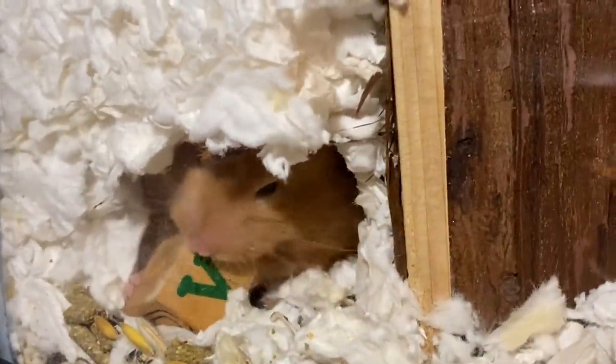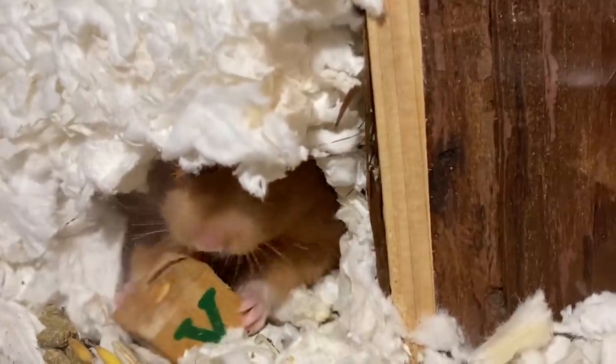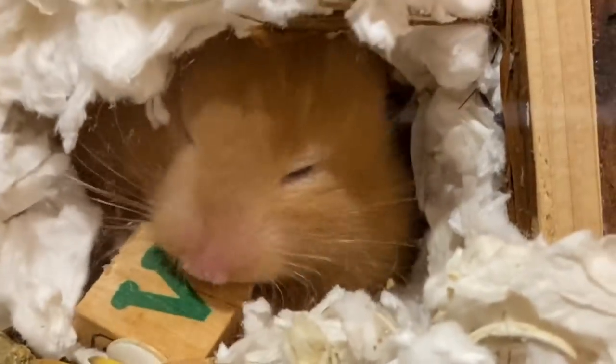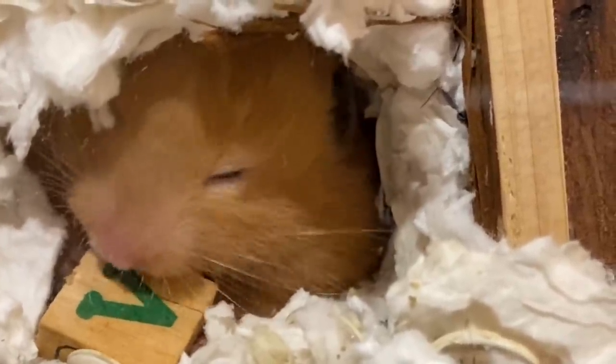To encourage Typewriter to chew and keep her teeth in good condition, I still put a really thin layer of peanut butter outside of her wooden blocks. It's only a small amount, but it really entices her to chew, and she absolutely loves it.